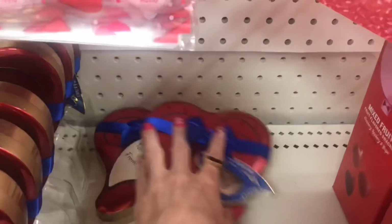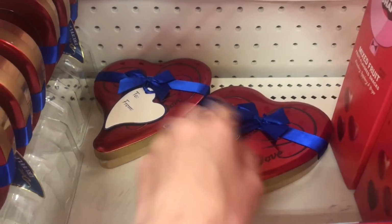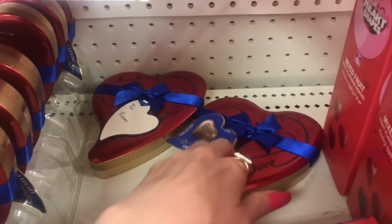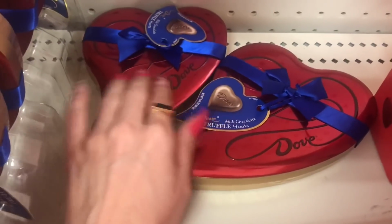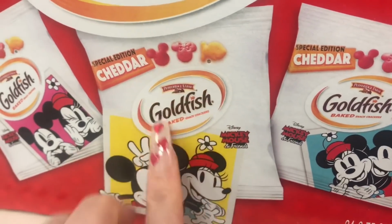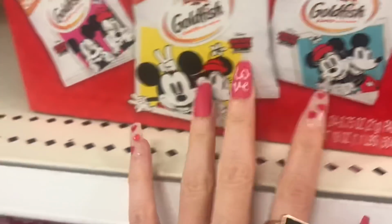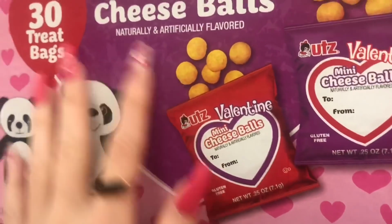A little fun dip pack. Here's some chocolates. I'm assuming chocolates. Most little red tins like this will have chocolates in them for Valentine's Day. Yeah, Dove there. Dove chocolates. Little blue bow on there. Another little bag there. These are some red bags. And they have some little goldfish with the Mickey and Minnie on them. So these are little, what, cheese balls.